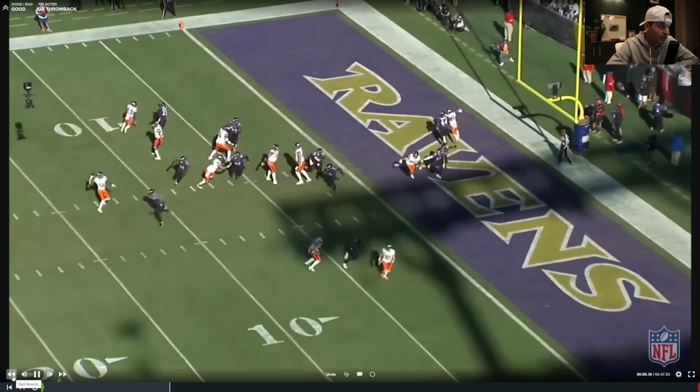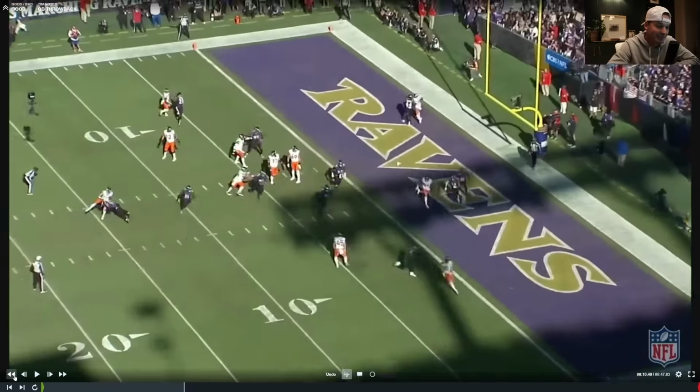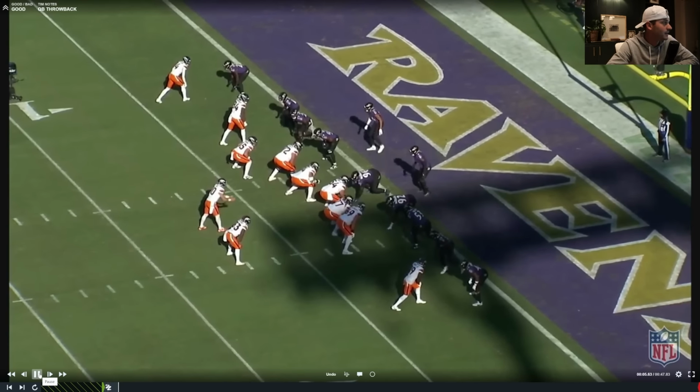This one you guys are just going to love. We got a tasty little treat. We're going to give it here to our back. Cortland Sutton's going to get the reverse. Bo's going to sneak out here. Sutton's going to throw it. Sutton's going to get rocked. Bo's going to make a catch.